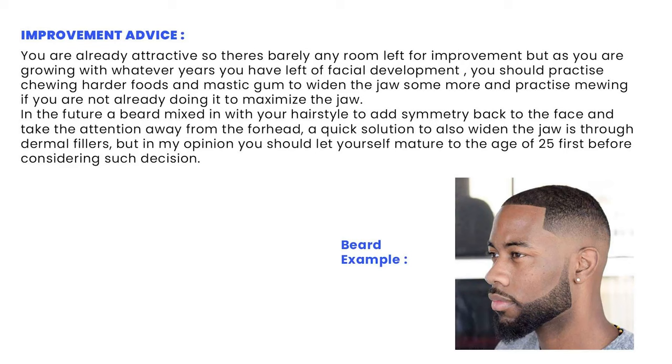Also, a beard in the future when you are older will suit your face. It will give the illusion of a wider jaw, and it will equalize the thirds of the symmetry, because the forehead is long. Other than that, you are golden. Just make sure your fashion is on point. Thank you for your order, and have a good day.